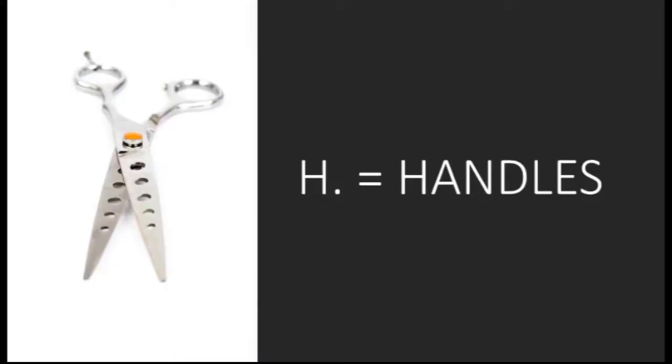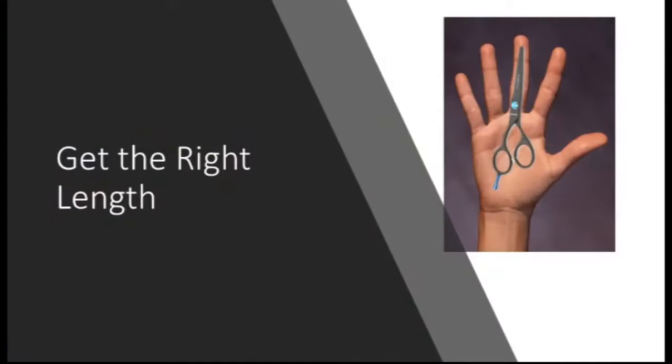Okay, we're going to talk about handles now. And handles, to me, is the most important part of the shears. Size matters when you're dealing with shears. You want to be sure and get the right size. The way we do that is we take the shear, push it in there until you feel resistance on the thumb, and lay it on the middle finger. So right like that. And you see where the tip of the shear is in the tip of my finger, that joint? That's the way you want it.